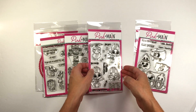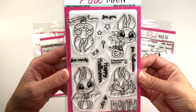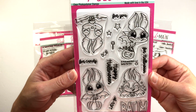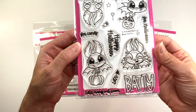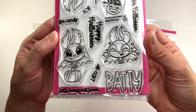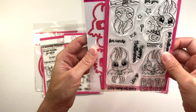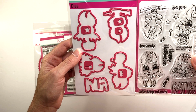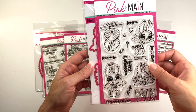The next set is called Batty for You, and it has all of these fun bats. There's one on a branch, there's one with a pumpkin, a couple with a pumpkin, and then there is the word Batty, and then there are also some little candy pieces and stars. And the sentiments are let's hang out soon, let's go, happy Halloween. You can also say Batty for you, Batty for candy, or Batty for Halloween.